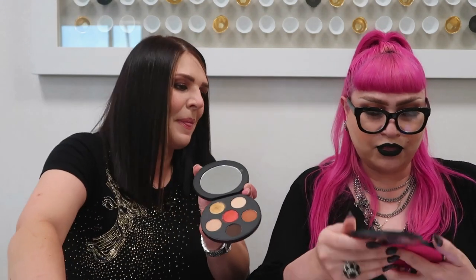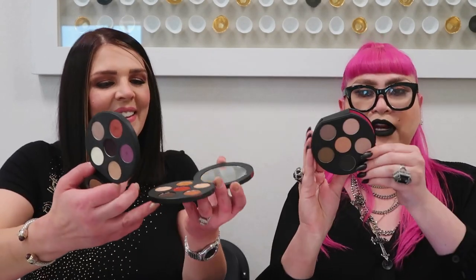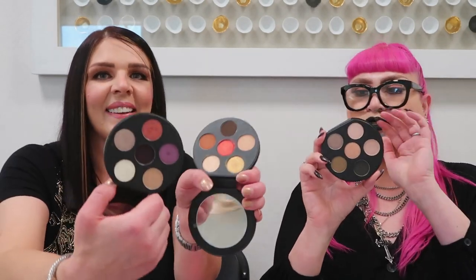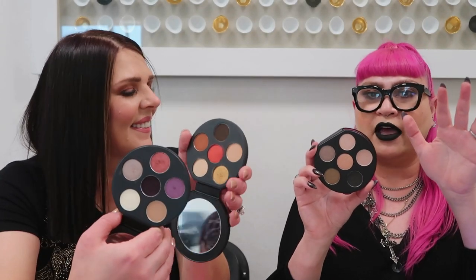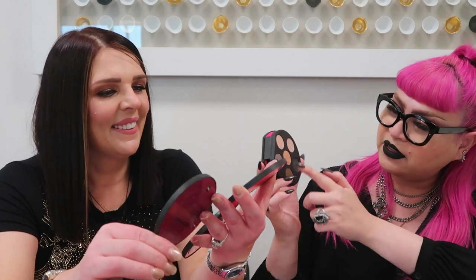Which one is your favorite? I have to say, I love all three of them. I feel like this one right here, the cool palette, is the most wearable. These are colors that you would want in your collection so that you could go to work, then transition into tonight with these deeper colors and do a smoky eye with it. Super versatile, I feel like.